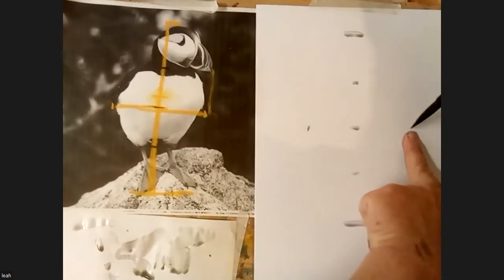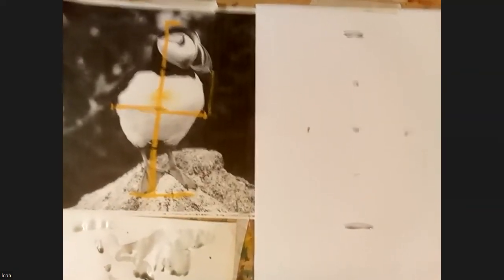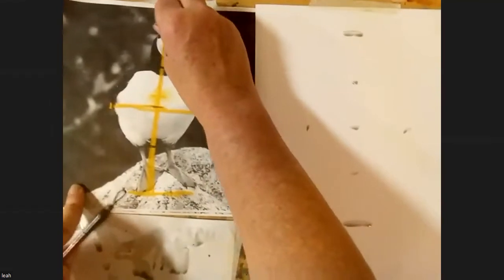Leah, can I ask a question? Yes, absolutely. When you drew your line top to bottom, it's on an angle. Was that intentional? It was a slight angle. I'll fix it. Is it bothering you? No, that wasn't intentional.